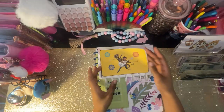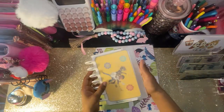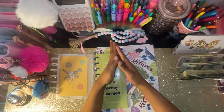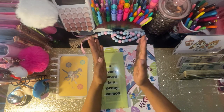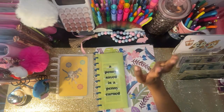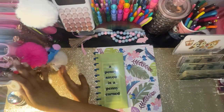The rest of this for Debt Binder will continue on, but I'm super excited about what we were able to accomplish in March with this Debt Binder. And yeah, so only moving forward from here, and I will have to restock for April, and I'm super excited for that. Okay, guys, moving on.